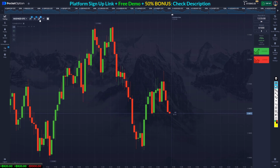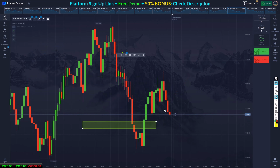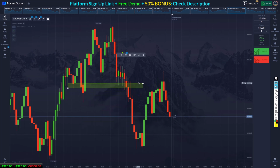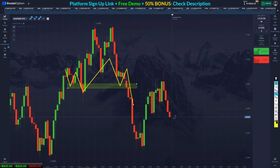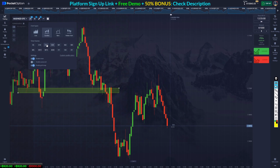Let me just check this one. All right, this wasn't a bad trade, this one. So it's totally fine. We will just check this for you to see. This is a well respected support area. See that? So the moment this support has been broken, it will have something inside of it. It will create a fresh supply or demand.